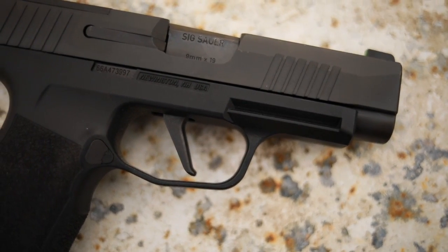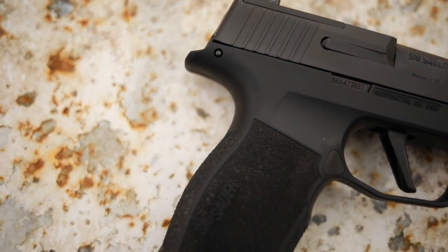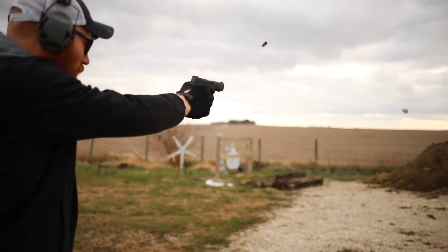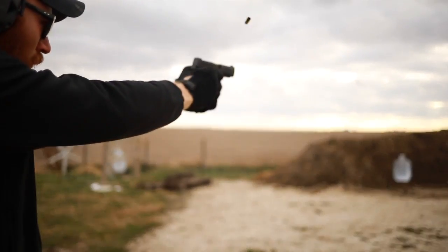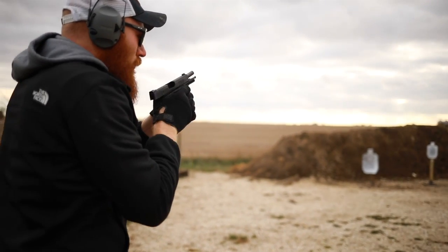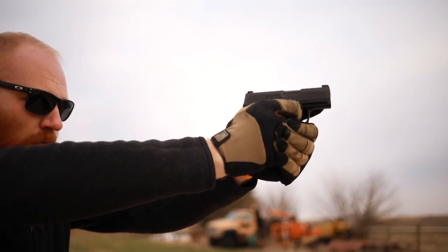The 365 is again a polymer framed striker fired 9mm pistol. It comes in at around 17 ounces, and it comes with two 10-round magazines, however 12 rounders and 15 rounders are available. Capacity really is king with the 365. If you're looking for a gun that's incredibly small and carries a high capacity or fairly high capacity magazine of a formidable 9mm round, the 365 really is one of the only options out there.